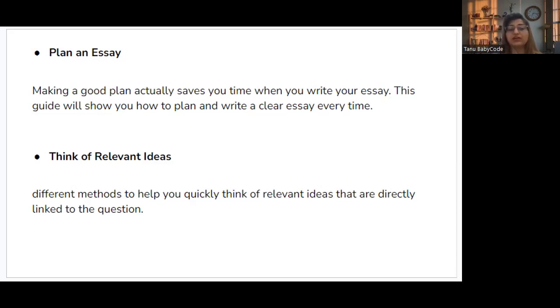Second one is think of relevant ideas. Start looking for different methods so that you can quickly think of relevant ideas. And relevant ideas should be related to the question part. That should be directly linked to the question, not just the topic. You should always write according to the topic of your question.